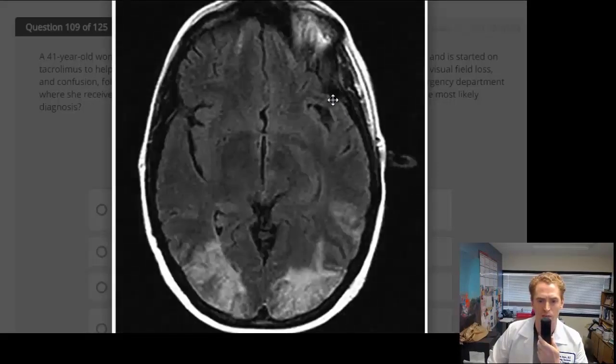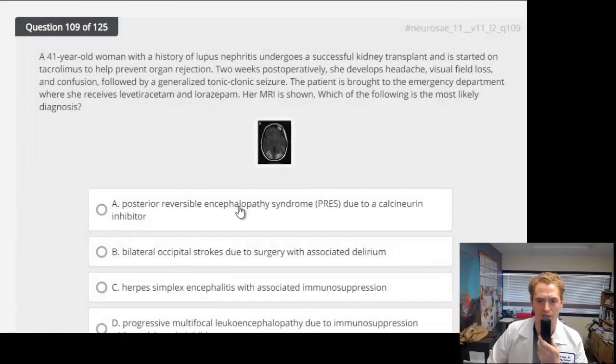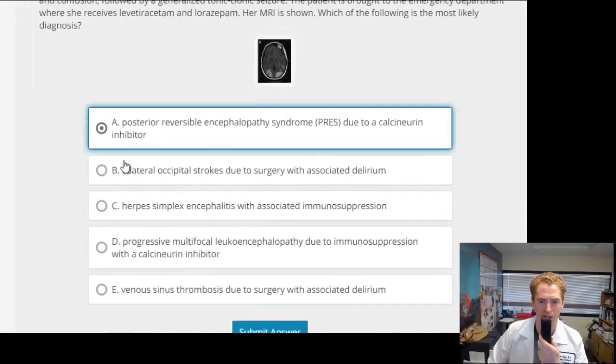So this is PRES, Posterior Reversible Encephalopathy Syndrome. Calcineurin inhibitor, yeah, this is associated with tacrolimus. Let me just take a look at the other words. Not occipital stroke, herpes. Nah, okay.